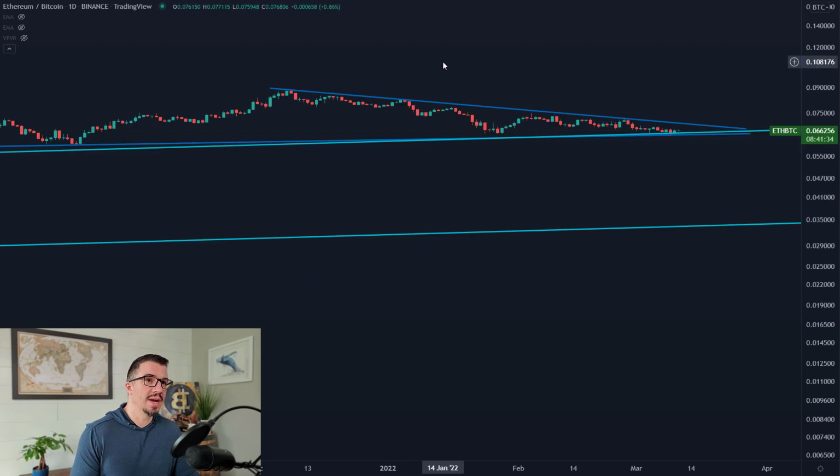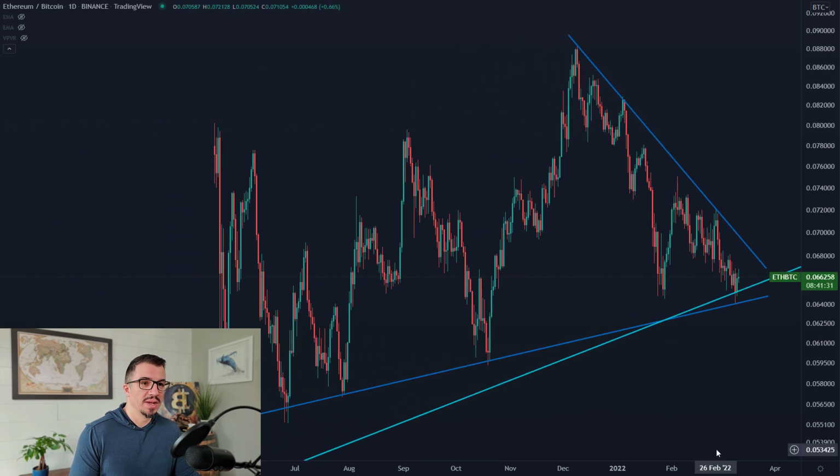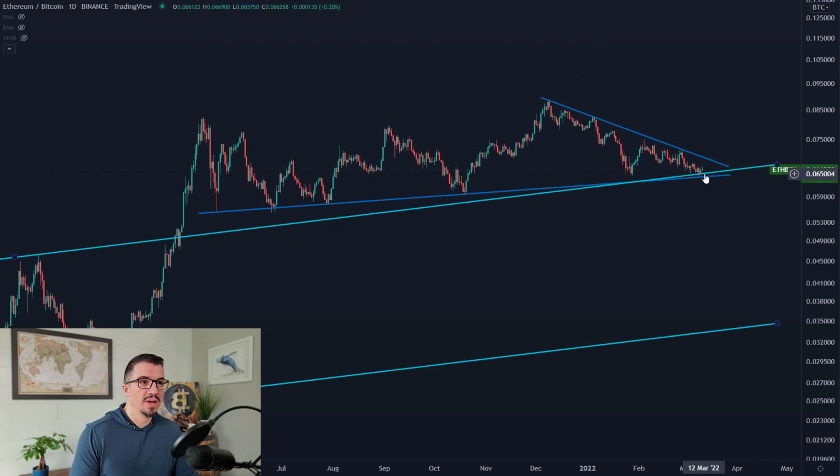Okay, so if we take a look at the daily time frame, you can see where the market tested this confluence of support right down here. So it's the top of this channel. All right, so this level right here, and then also this trend line off of the May low from last year. Okay, so this is a huge support area for the ETH BTC chart, to where as long as the market is above 0.064, there is a decent chance that Ethereum outpaces Bitcoin over the coming weeks. Now, with that said, alternatively, if we were to see a close below 0.064, then that would indicate that Ethereum is likely to continue to underperform Bitcoin as it has over the past few months.